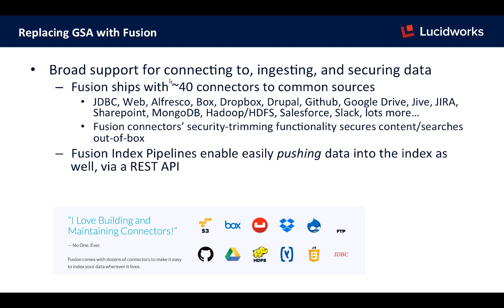I've got a list of the small percentages in here, and all of them are secured as well. So there was a note on the last slide about that, I believe. That's a huge value out of both GSA and Fusion right out of the box, just being able to secure your content without any additional effort.